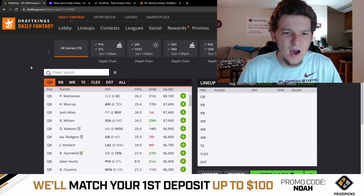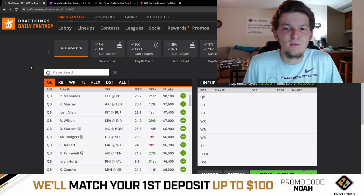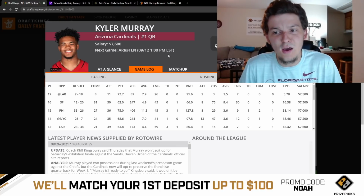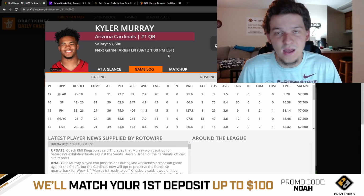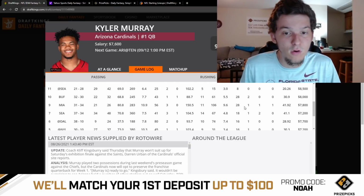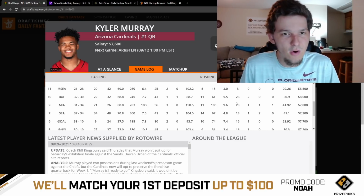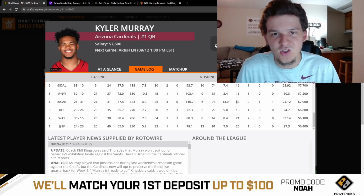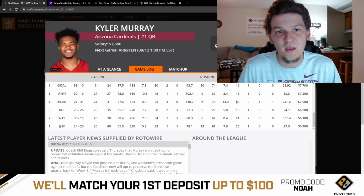But looking at these top four, I would say that Kyler is definitely my favorite of the four. Kyler just gives you that elite scrambling upside. He can go out there and scramble for 80 to 100 rushing yards. I think he did have one game last year where he went for over 100 rushing yards, which is very unlikely for a quarterback outside of a Lamar Jackson, and obviously Lamar Jackson is not on the Week 1 main slate.